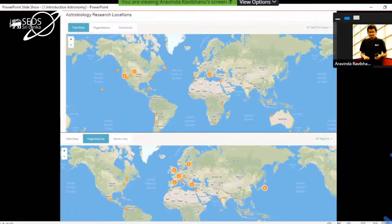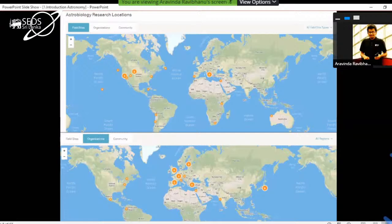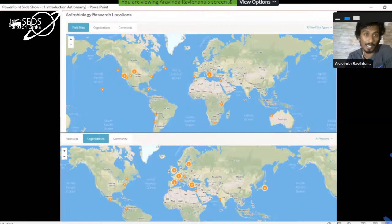So we have to find some kind of proper environment. It is actually a harboring environment, providing the harboring niche environment. For example, these field sites, you can see some more field sites in the USA, some in Europe, and also in South Africa. So actually these are the organizations which are looking for extreme conditions.